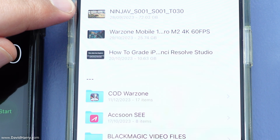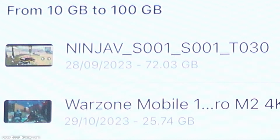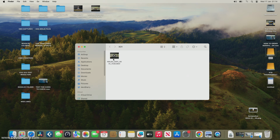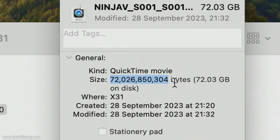Now at the top here we can see a file, and I don't know if we can see properly there. I'll try and zoom in, but that says it is 72.03 gigabytes in size. The actual file size, to be exact, is 72,026 megabytes as measured by macOS.